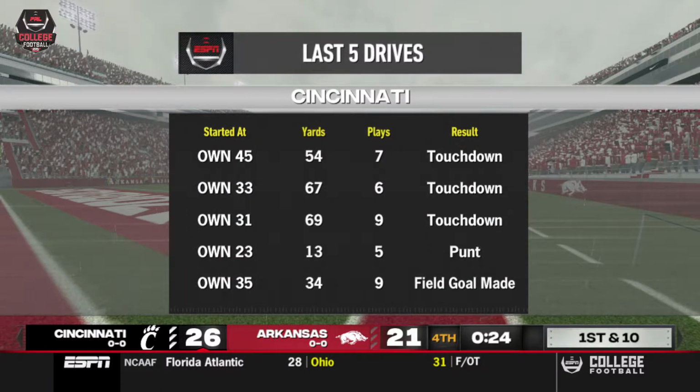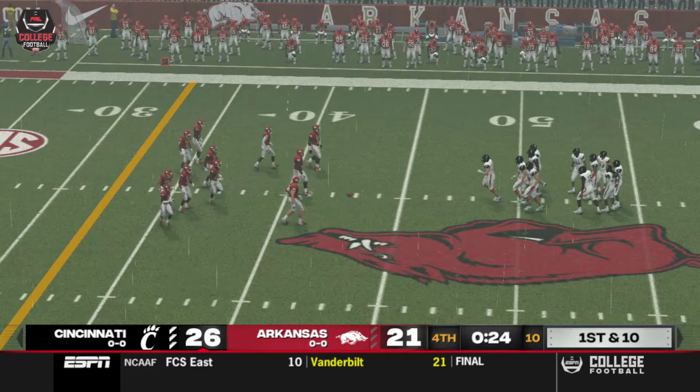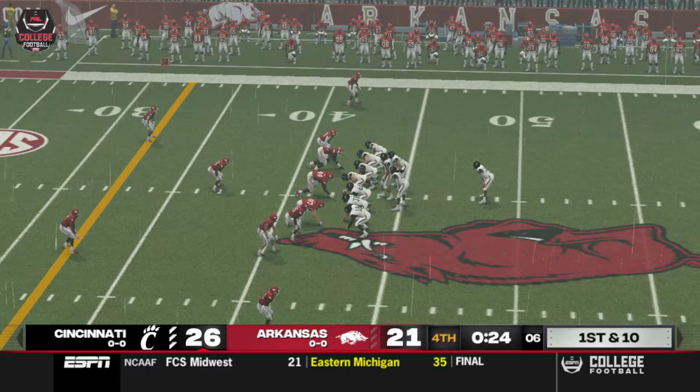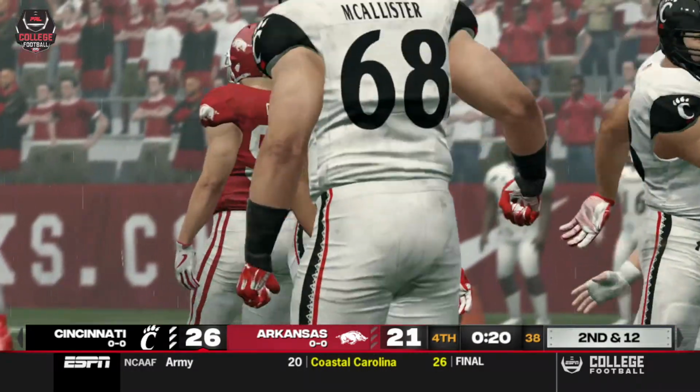Cincinnati's a team on a mission right now, it appears. They have put up 20 points in a row. Here we are late in the fourth quarter, and this is what this game has come down to. Every possession's going to count, and this could be the one right here. And this should be a kneel down as they just try to kill the clock.